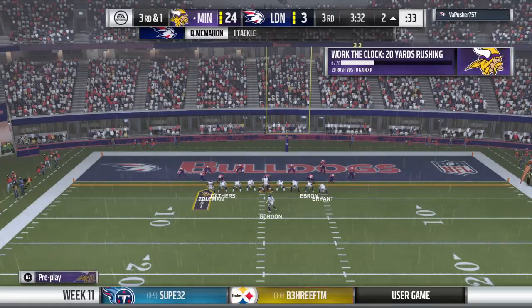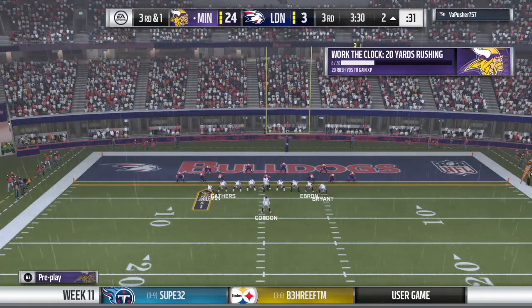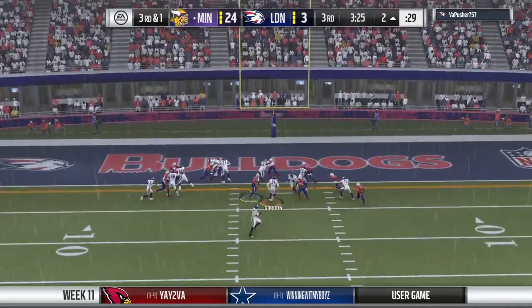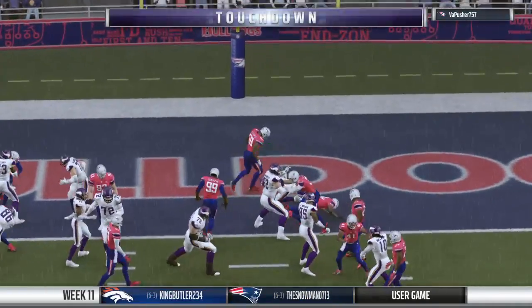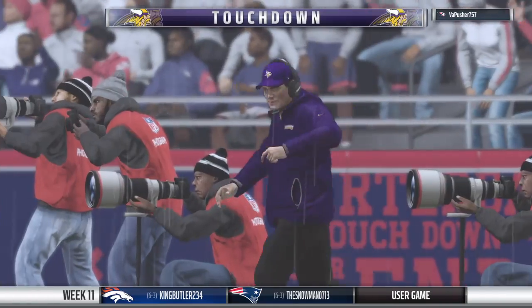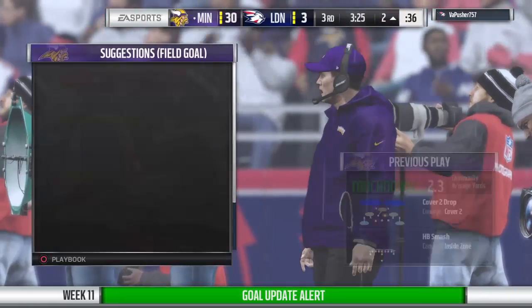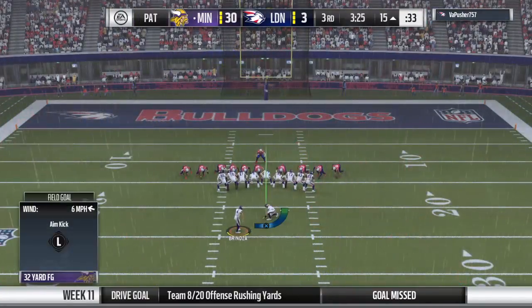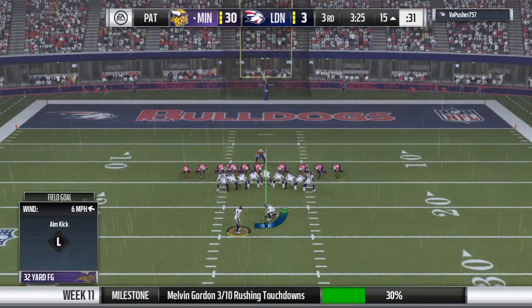Looking to speed things up here, going with some tempo. An ex-teammate used to tell me all the time, I hate experienced quarterbacks because no matter what. And he'll get in. Touchdown, Minnesota. Melvin Gordon, his 4th touchdown on the year. And the Vikings are going to add on to their lead.